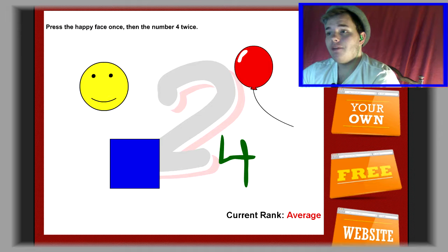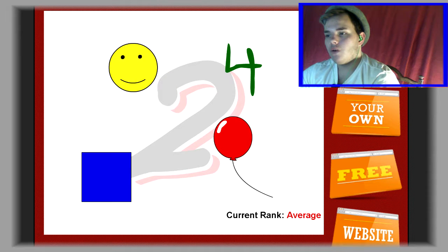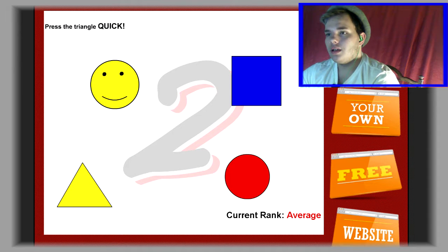Press the happy face once, then the number 4 twice. Happy face. 4. 4. Press the triangle quick!